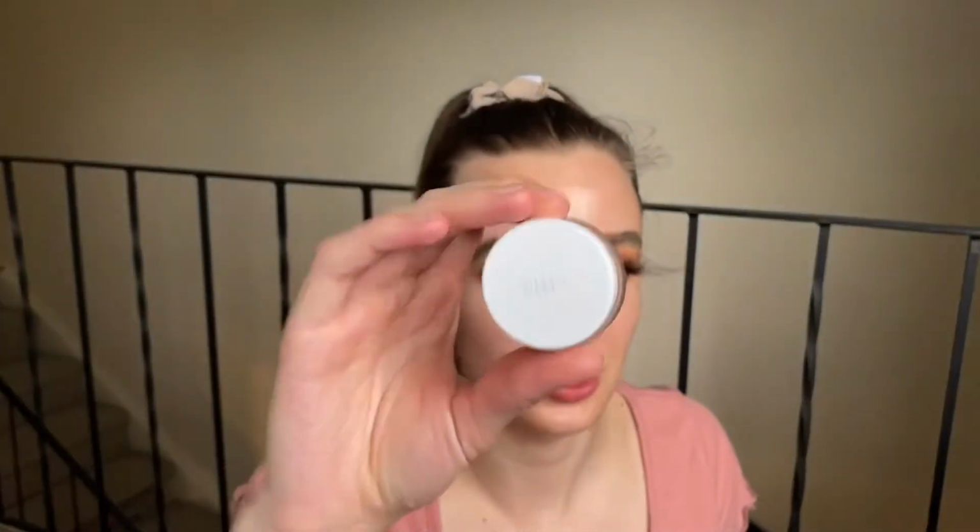So I'm just going to go in with my RMS Uncover Up Concealer Foundation in the shade 22. So I'm just going to be applying this all over to kind of spot conceal my face a bit.